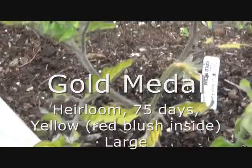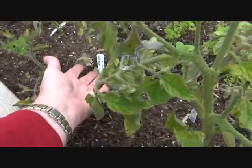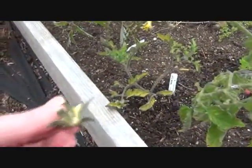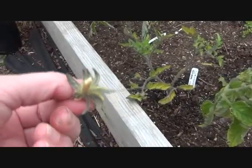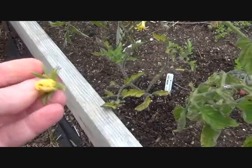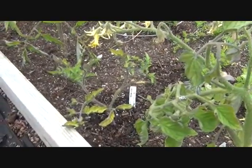This is a gold medal. I was seduced by a picture in a seed catalog. It has, whoop, look at there. It was ready to come off. Just knocked off the one blossom it has, which is probably okay because look how little it is. I wonder if it's supposed to be that little.